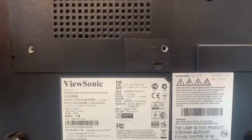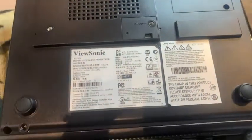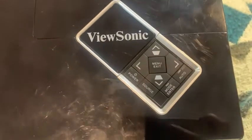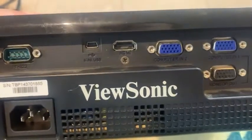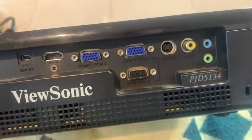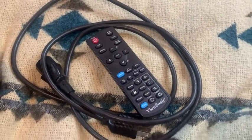The projector does have its own little built-in speaker, which is awesome. There's an area where you can attach it to the ceiling, or you can simply just leave it standing on a table. It also has VGA and HDMI inputs, as well as outlets to connect to any audio speaker. And here's the remote and the cable that comes with the projector.